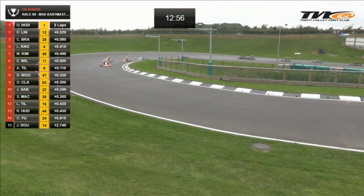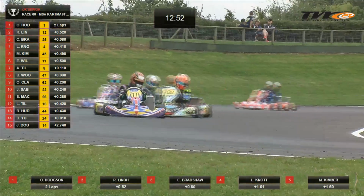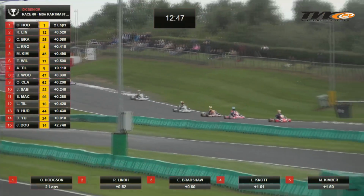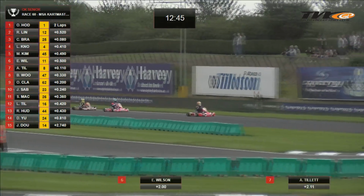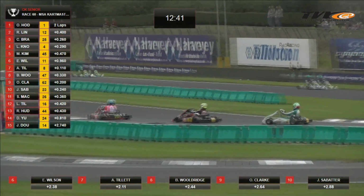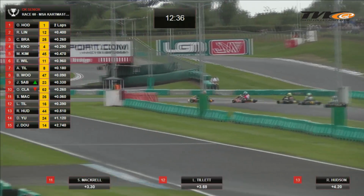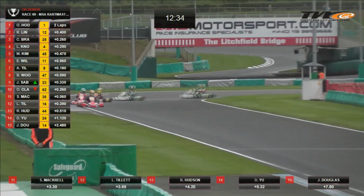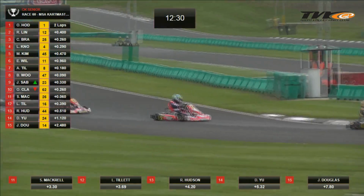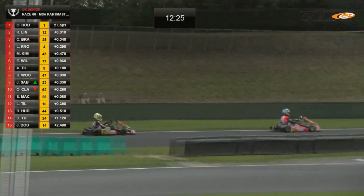Hodgson leads. Bradshaw trying to get at the inside of Rasmus Lind. And it's Hodgson on the Birrell ART kart, then Lind on the Spirit Jazzy Profusion, then the factory CRG of Bradshaw, and then two Tony karts in the form of Luke Knott in fourth, because he's been fourth virtually every time the checkered flag has come out, and then Kimber in the number 45.